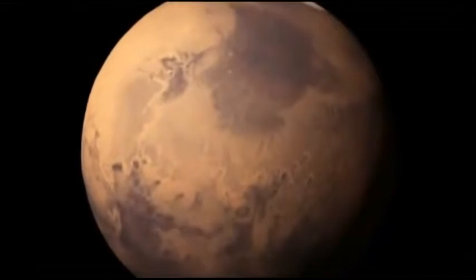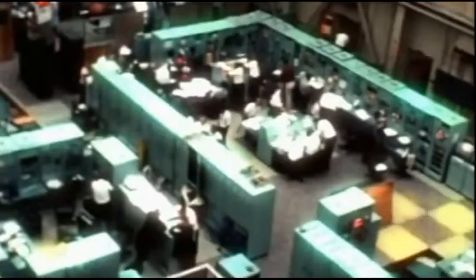Scientists were filled with anxious excitement at the prospect of what they might see. Is it going to see cities? Is it going to see canals? Is it going to see forests? Well, what it saw was craters. It sent back pictures which just were very fuzzy and showed craters like on the moon. It was a huge letdown.